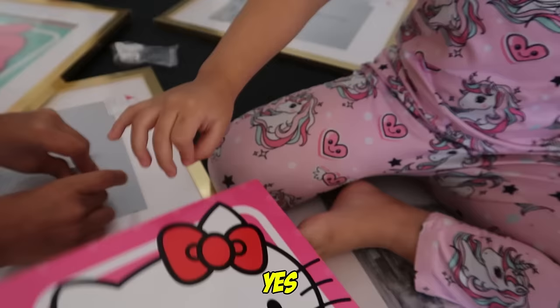Do we need that? I think she needs new ones, don't you think? Yeah, but the thing is, how do you get the food out? Like, it just comes out. What? This is water. Oh, there's water.